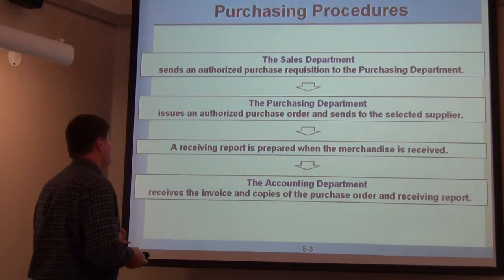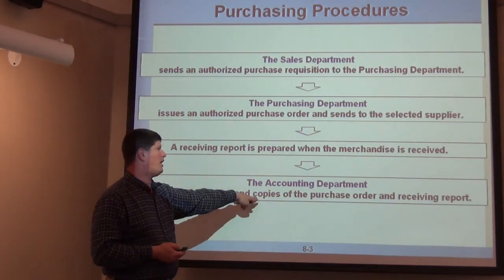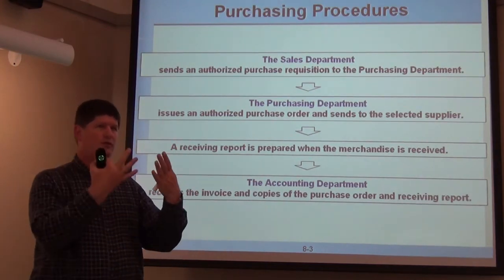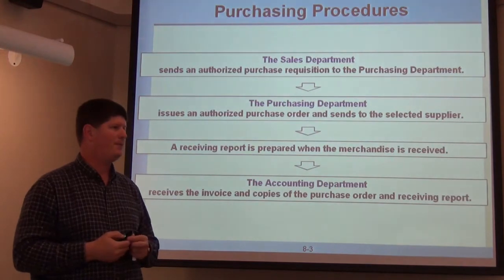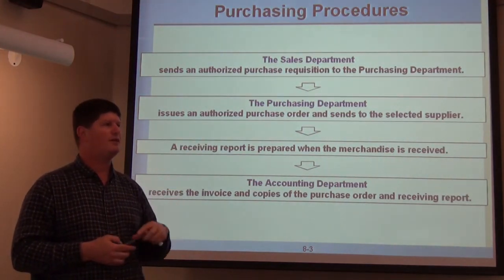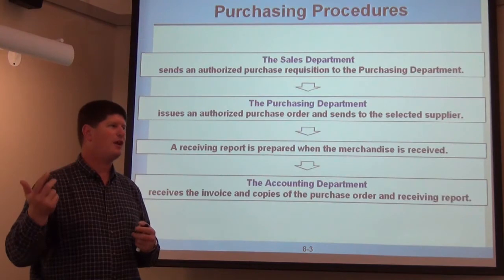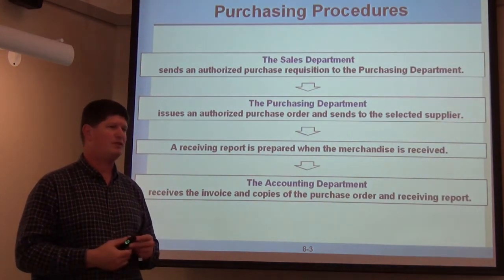Okay. So from there, they send a receiving document to the accounting department, and they match up the purchase order and the receiving document so that they know it's okay to go ahead and pay the bill. So notice there are multiple checks in here, double checks. One group is checking that it's okay, another group is verifying that it's okay, a third group verifies that it got here, and a fourth group actually pays for it.